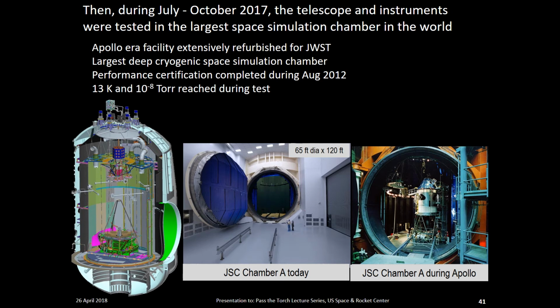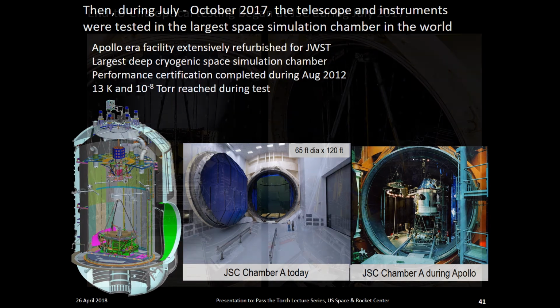That's a very difficult test to do. It's a test that we did not do on the Hubble Space Telescope program, with consequences that I think many of you are aware of. We have to get JWST right because the astronauts can't go to the L2 point, so we're not skipping this test on the JWST program, but it was a very, very difficult test to do. It took us many, many years to get this chamber refurbished, and all this work is behind us now. This testing occurred this past summer.